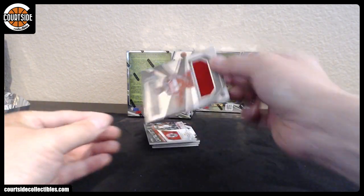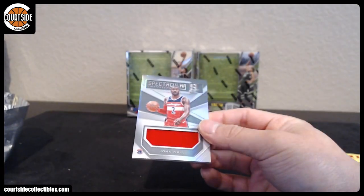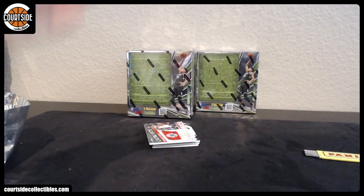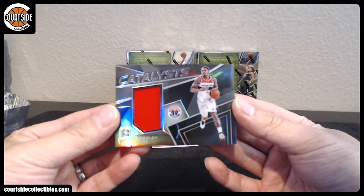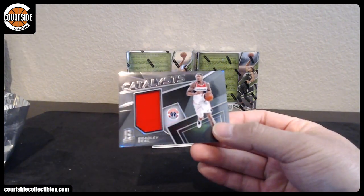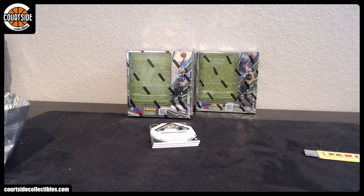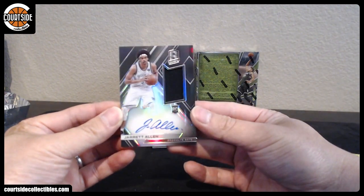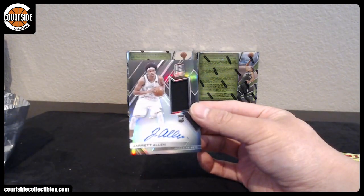Numbered to 99, we got John Wall. That's Bouncer. What's up, Rav? And we got a Bradley Beal jersey. That's Bouncer. All right, we got Jared Allen, a rookie jersey autograph for the Nets. That is Giants. There you go, Tommy.